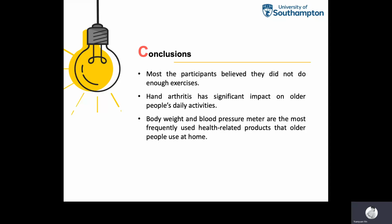So can smart textile design be used to develop an aging-friendly platform for older people to really use and get benefit from those meters or those products and services? So that could be another future research direction. And based on the suggestions from the older people about voice interaction, how can we use that to control the interactions with smart textile products? So those are the potential future research directions for this project.